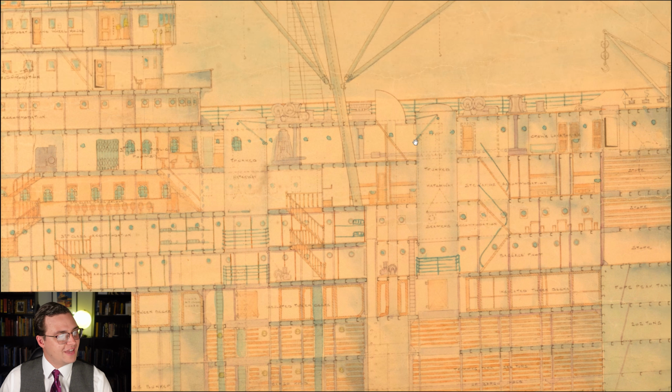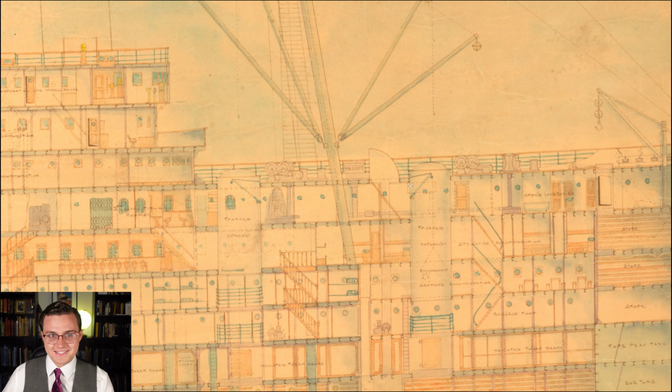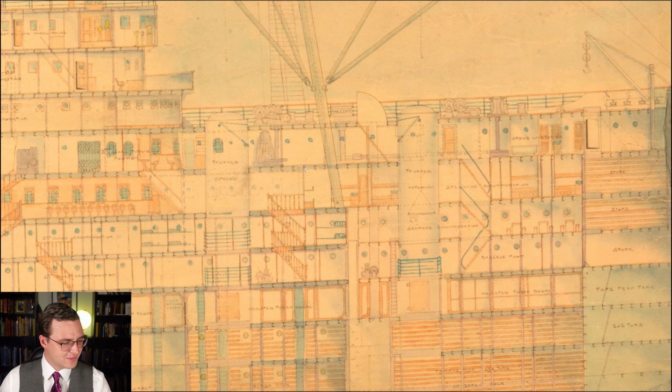You get a sense of how far down into the ship the mast has to go so that it's supported and won't just break off. So you can see here that it goes 2 full decks below. And here almost looks like it goes into someone's room.